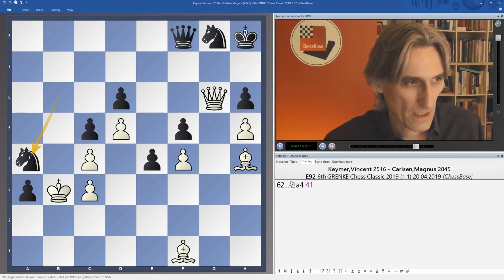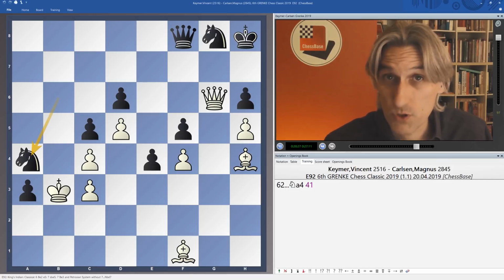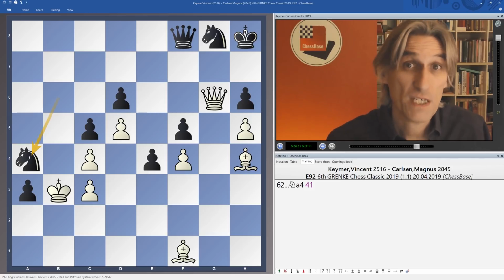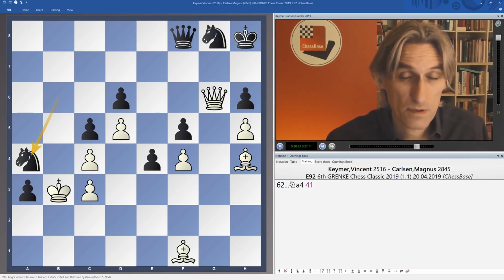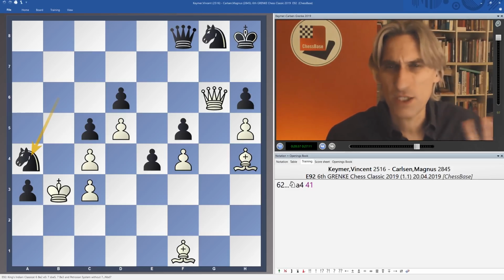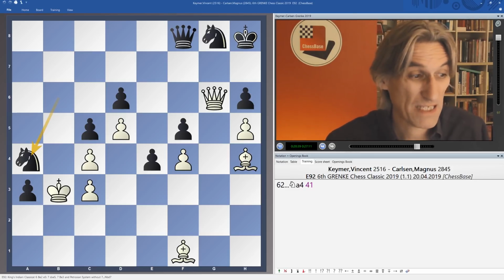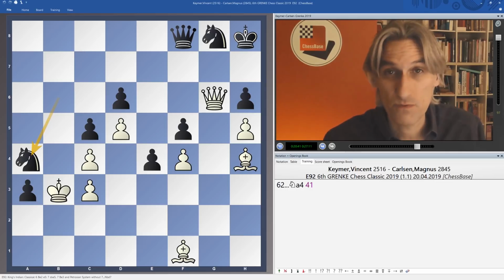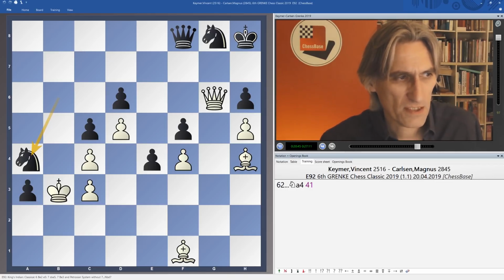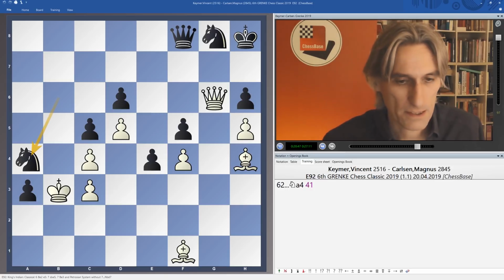They'd reached the time control at move 60, so that meant that 15 minutes was added to the clock for both players. Carlsen had ages, absolutely ages of time. Keymer was basically down to 15 minutes after move 60. And this is still not an easy position to calculate.